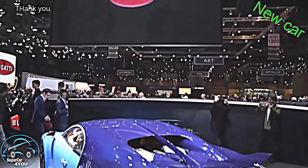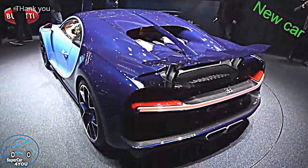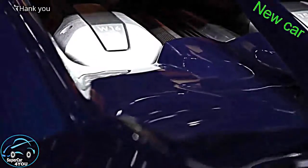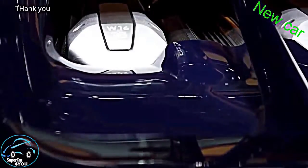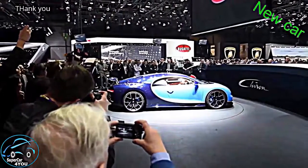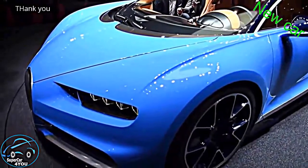Its predecessor, the Chiron, uses an 8-liter quad-turbocharged W16 engine, though power has been boosted to an incredible 1,500 horsepower and 1,180 pound-feet of torque. That makes this car the most powerful production car ever, with an output about 300 horsepower over the Veyron.